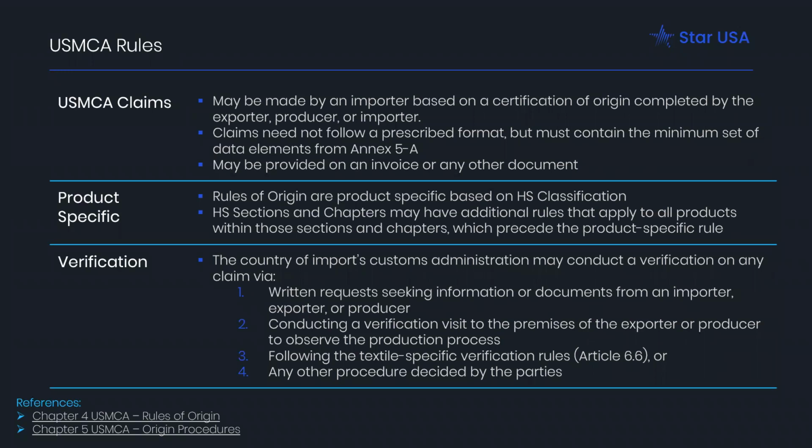Step 1 being a written request seeking information or documents from either the importer, the exporter, or the producer. The Customs Administration can conduct a verification visit to the premises of the exporter or producer to observe the production process. There are specific textile rules for verifications that the Customs Administrations have to follow. And then if there is another procedure that's required, the parties in this case are the Customs Administrations of the 3 member countries. So the US, Canada, and Mexico can agree on what the parameters of the other procedures are.